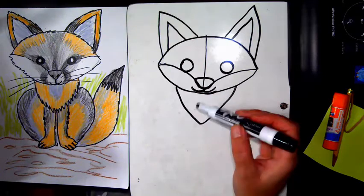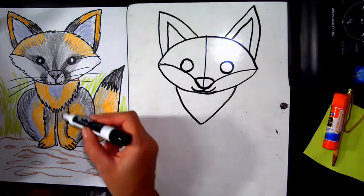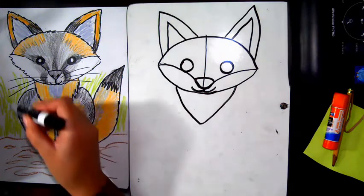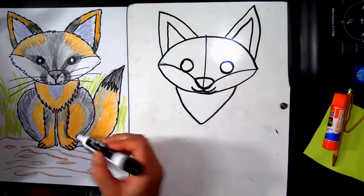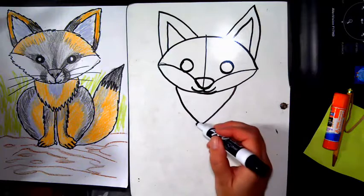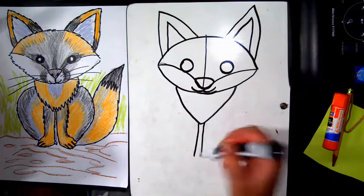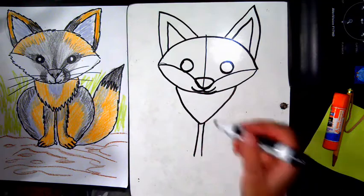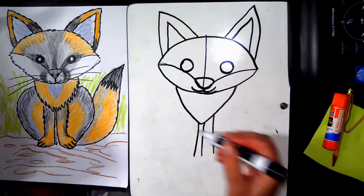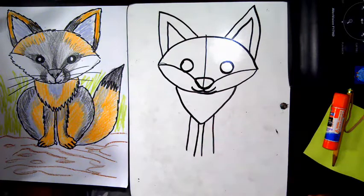Now it's obviously sitting, but I'm gonna do these legs first. So she or he has got two legs in front and the other legs are behind, the hind legs. So let's start by drawing some lines to make these two front legs. Watch this. One line down, two lines down, right in the middle. Move over a little bit to make them a little bit thicker. Copy the same thing on the other side. Symmetrical, remember, for the two front legs.